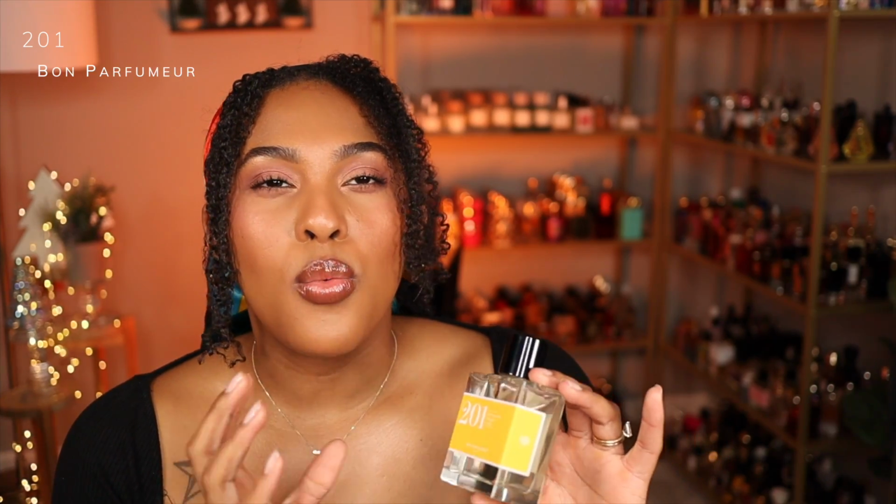I really like the fact that they used white florals like Magnolia and Lily of the Valley, because to me Lily of the Valley goes watery, kind of like how Peony does, and Magnolia is a very distinct white floral. And with Lily of the Valley and the freshness and fruitiness from the fruits, I think it works very well.